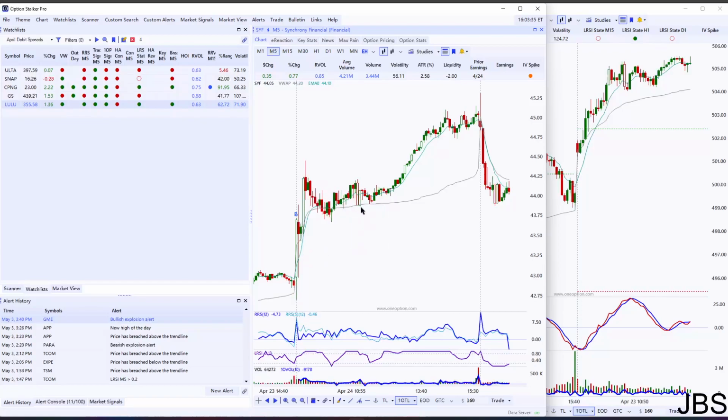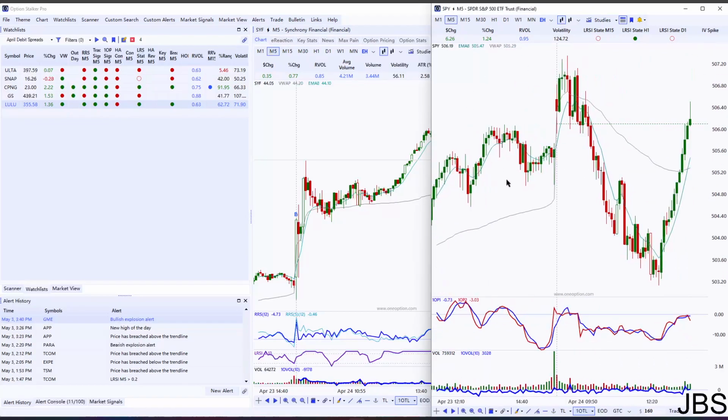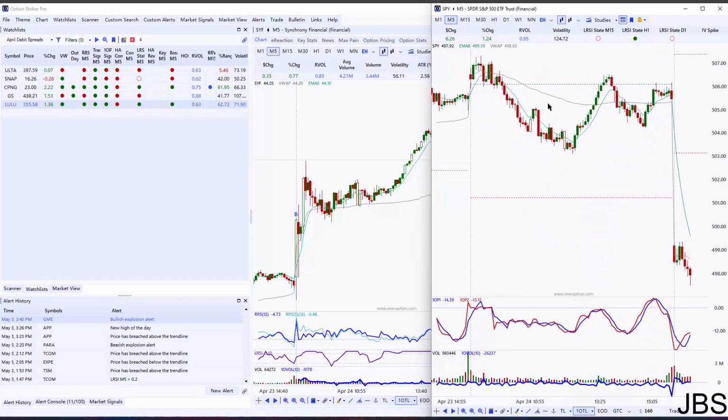Long move here. We got this pullback, absorbed all the supply, and then we started to inch higher. Again, we get this breakout to the new high of the day. And you can even enter someone here, kind of front running. Let's take a look at the market on the 24th.